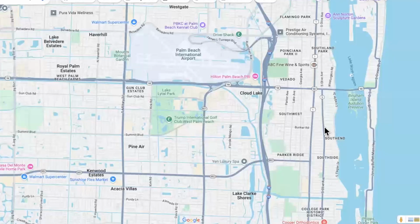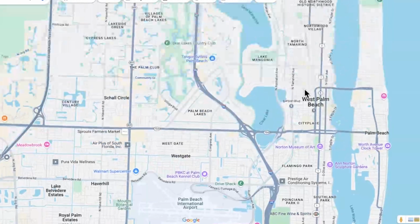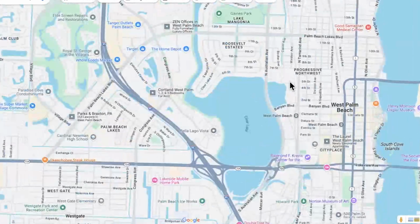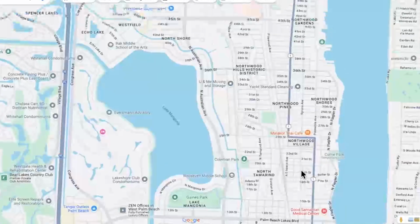So anyway, that's what I learned when I was having open houses and showing this property that I had listed up here in the Northwood Shores district, which I'm going to show you right now. And that is that people are looking for it. And Northwood, I think, this is what we're going to cover.